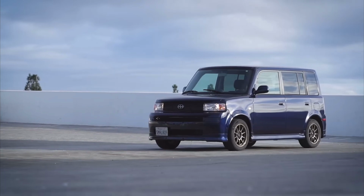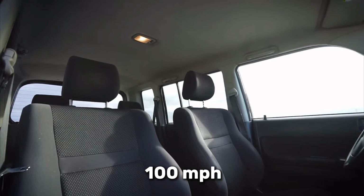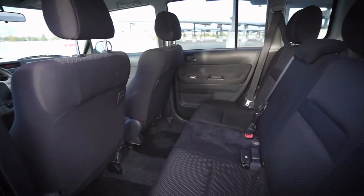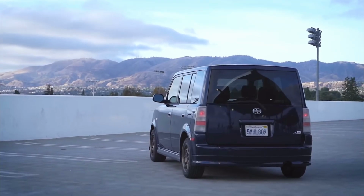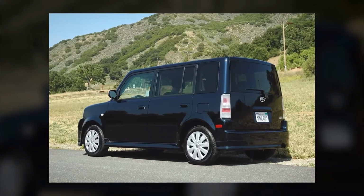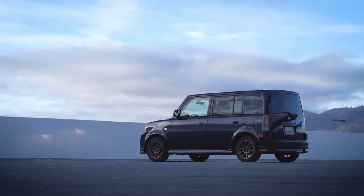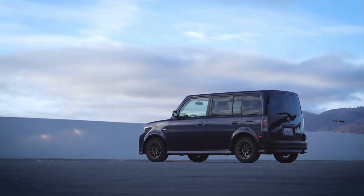It averages about 28 miles per gallon combined. The top speed is around 100 miles per hour. It's designed for practicality, not speed. In 2025, if you find a well-maintained Scion XB, it can often be had for under $5,000. It's a cool, spacious option if you're on a budget.